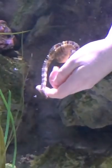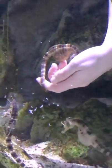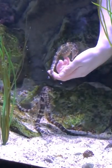So Gemma's just hand feeding one of our smaller seahorses there. We want to make sure that they're all feeding, so this is why we might do this, to make sure that even the smaller seahorses get a chance to feed.